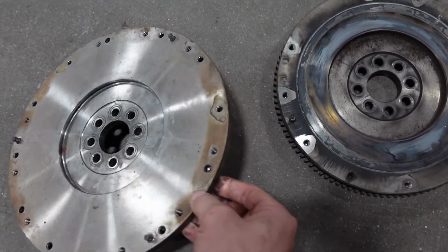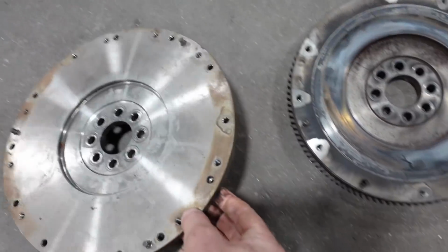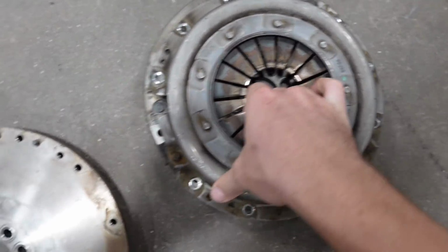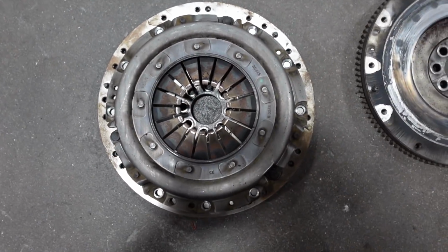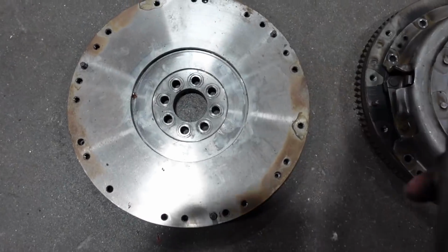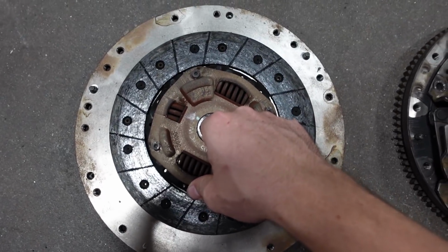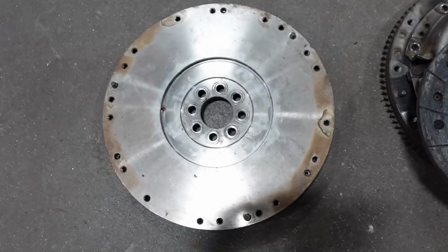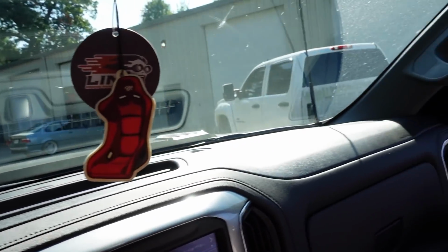Now, the ring gear for the starter is the same diameter, so we could use the same starter. But look at the clutch difference, right? So, DE, DET. Look, it's about a half inch wider all around. So the DET has some more surface area for the clutch to grab onto, since obviously it's supposed to be rated for higher horsepower than the DE. And now it's time to grab the last piece of the puzzle.